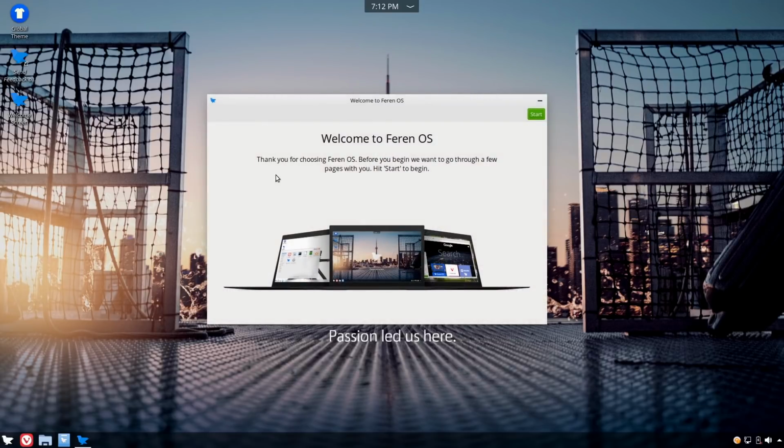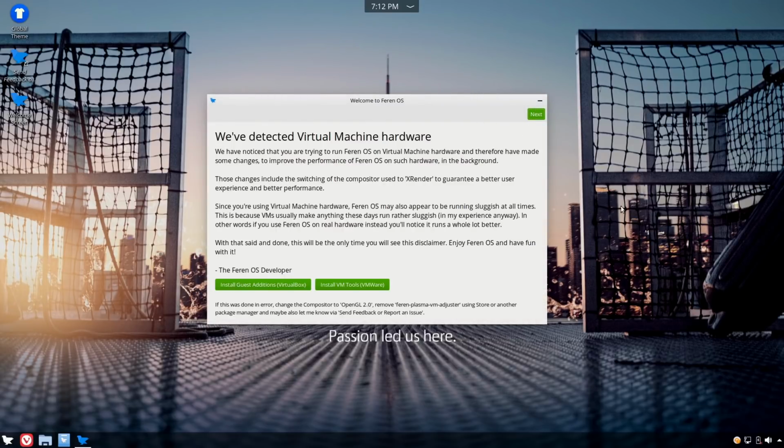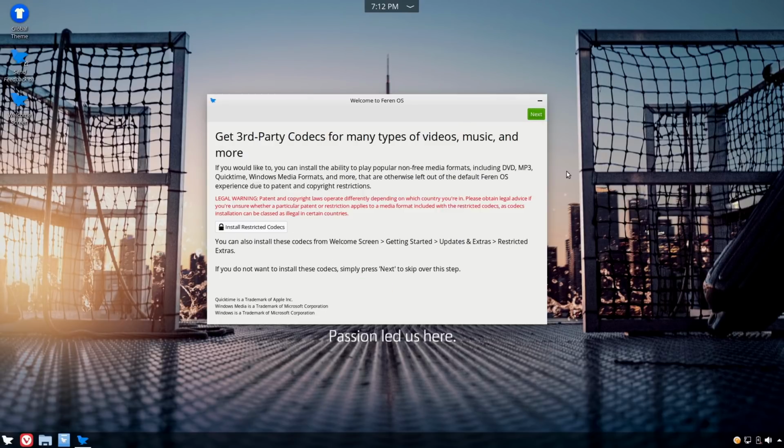When you first boot up Feren, you do have this very nice welcome screen here. So here we can install VirtualBox guest editions because it detects this. You will not see this if you're installing it on real hardware. I am not going to do that. So over here, if you need third-party codecs, this is several types of codecs for MP3s, DVDs, Windows media formats, a lot of those types of things.